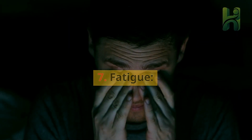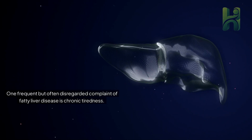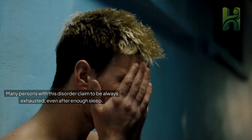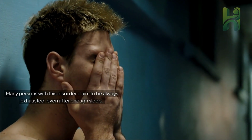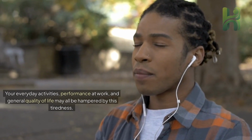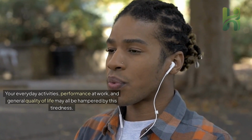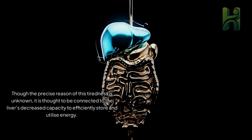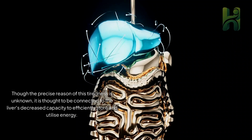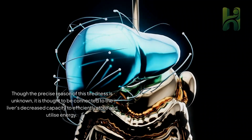7. Fatigue. One frequent but often disregarded complaint of fatty liver disease is chronic tiredness. Many persons with this disorder claim to be always exhausted, even after enough sleep. Your everyday activities, performance at work, and general quality of life may all be hampered by this tiredness. Though the precise reason of this tiredness is unknown, it is thought to be connected to the liver's decreased capacity to efficiently store and utilize energy.